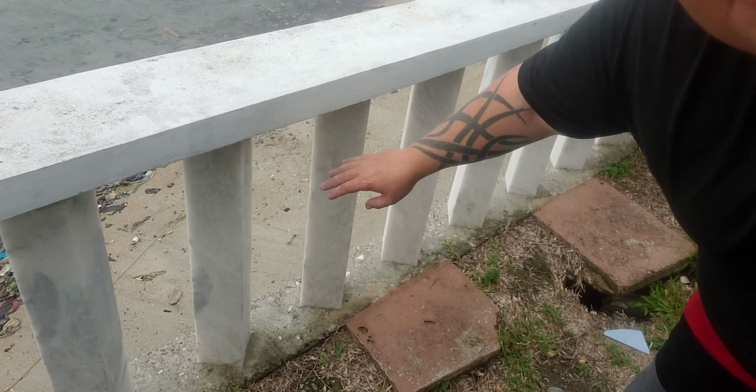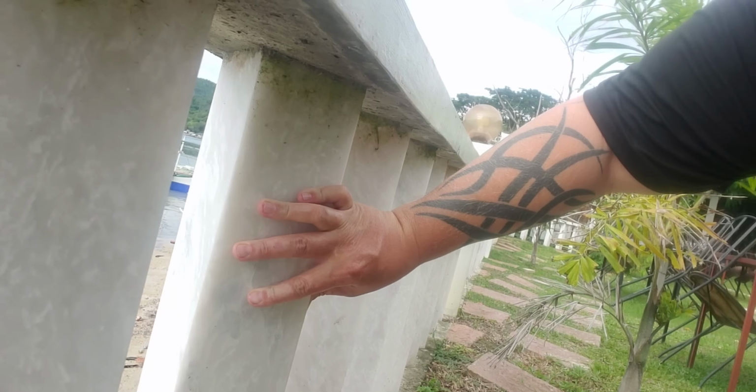This place is crazy. Check out this fence. It's made out of freaking marble. You know how expensive this would be in Colorado? Even the top is made out of marble, but even these are made out of marble. I mean, it's insane. Everywhere you look, there's marble, this whole city. We've been doing a marble tour.